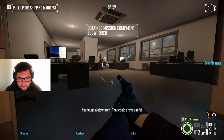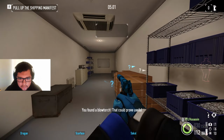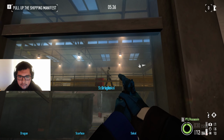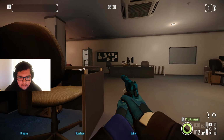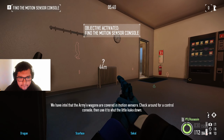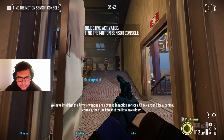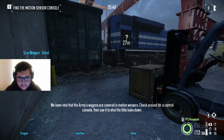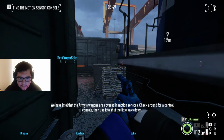Where's the security? You found the blowtorch. There he is. That could prove useful. Oh no. Look out, a guard. We have intel that the army's wagons are covered in motion sensors. Guard. Check around for a control console. Then use it to shut the little gex down.